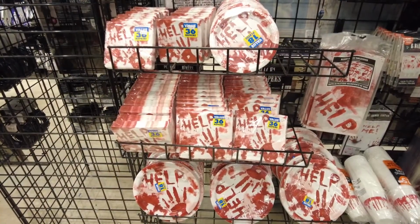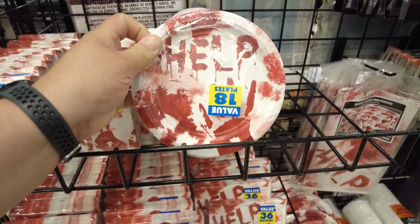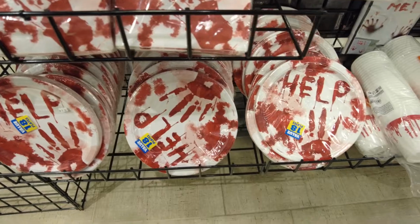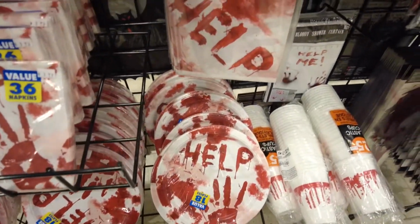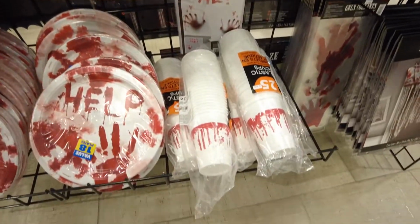And if you're throwing a Halloween party, these would be a must-have. Check out these plates. And they have napkins. And they even have larger plates. And they have tablecloths as well. And some cups down here.